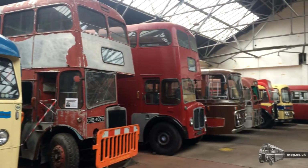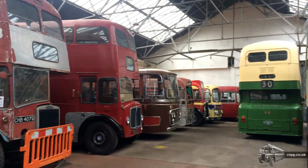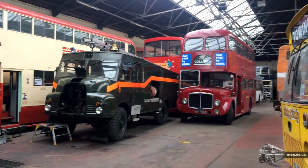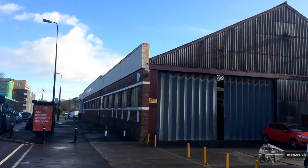Welcome, this is the Cardiff Transport Preservation Group based here at Barry in South Wales. We have numerous buses here, totaling about 40 between two depots. One up here in what we call Top Depot at Broad Street in Barry.